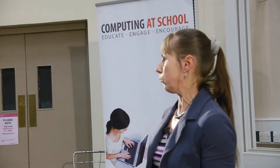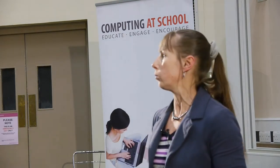An avid computer gamer, also an avid computing student, hoping to go to Imperial to study computer science. So he's a pretty good student. But he decided that an extended project qualification around the computing area was something that he really wanted to do. So he decided to build his own computer, his own gaming computer, which is what he did. He set himself a budget, which was to be under £1,000.